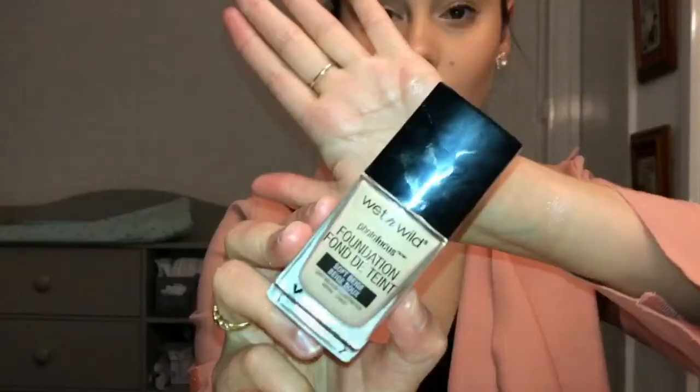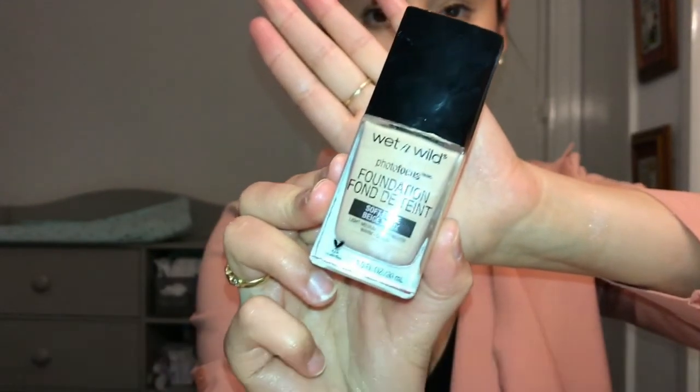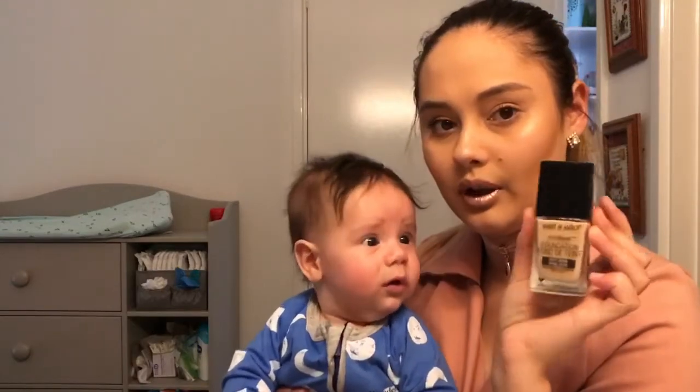So to wrap up my Slays and Nays video for the month of July, I will be mentioning a foundation that worked out really well for me. This is the Wet n Wild Auto Focus foundation. I live in Australia, so it's not that easy to come by this. I ordered it from Amazon, and it was extremely affordable. It was something like $5.99 US, and for a foundation, that is really good. So that was awesome. I loved it.